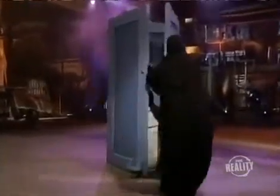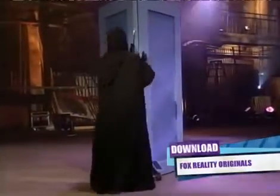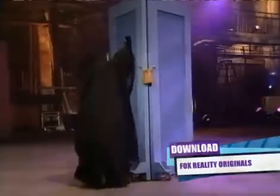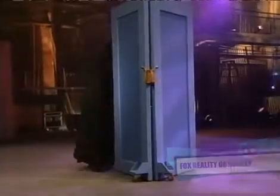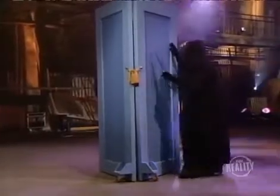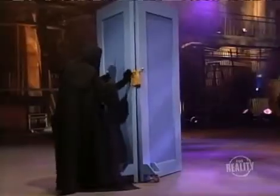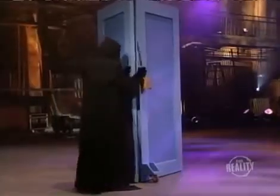The executioner opens the doors and reveals that the magician is still trapped inside. Will he manage to escape before being unmasked? The doors are closed and secured. The executioner moves around the enclosure one more time. Then she opens the doors again.